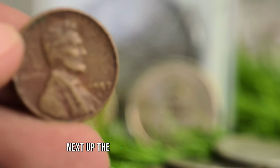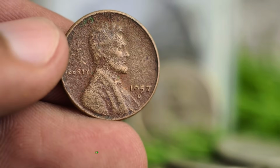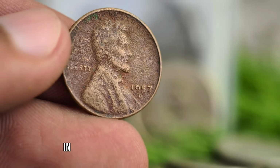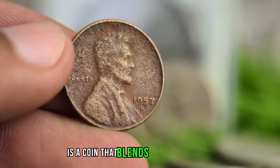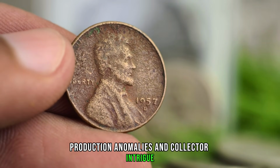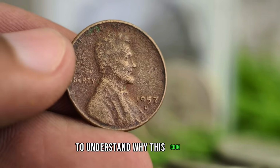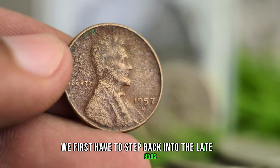Next up, the 1957 Lincoln Wheat 1 cent, with a large date, and the D-error mint mark in circulated condition with lamination damage, is a coin that blends together history, production anomalies, and collector intrigue. To understand why this coin is so valuable, we first have to step back into the late 1950s.